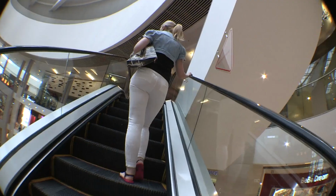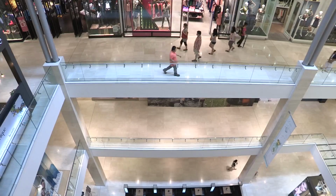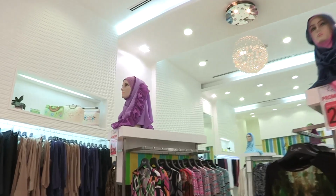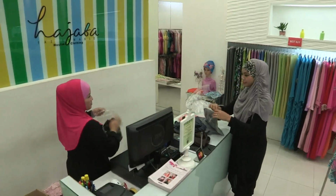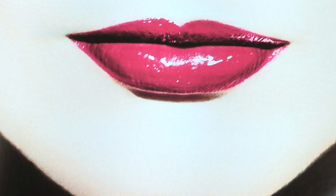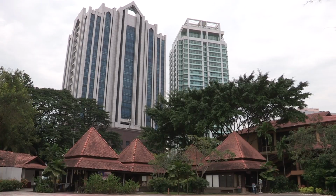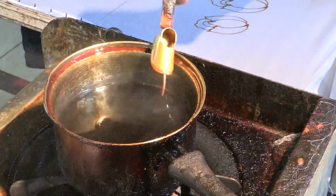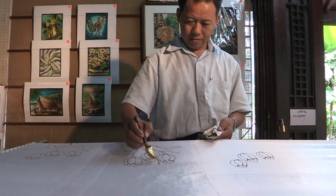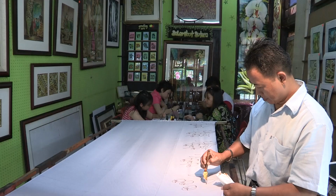Not all convictions are sacrificed on the altar of commerce. The precepts of their religion are respected by Malaysian Muslims. Even though it is a moderate form of Islam here, women wear the hijab, which leaves the face uncovered. Makeup is allowed, as long as it isn't too showy. Malaysians have a taste for beauty, as their craftwork shows. Batik is a special technique for painting on cloth and produces very sophisticated shades of color. It's a refined and ancient art.